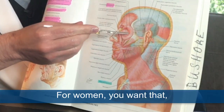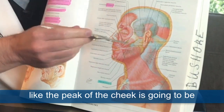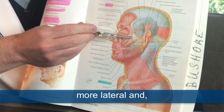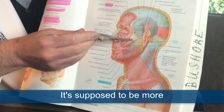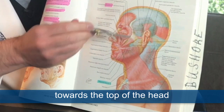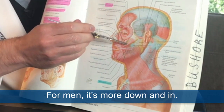For women, you want the majority of the cheek volume, like the peak of the cheek, to be more lateral, and I'll try to use non-medical terms. It's supposed to be more towards the top of the head and more towards the ear. So more up and out. For men, it's more down and in.